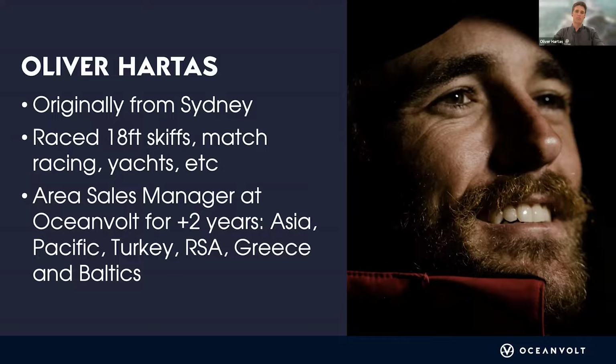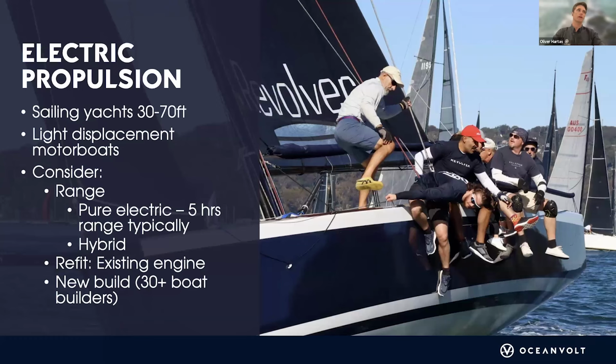So electric propulsion, it's not for every boat. I'll say that straight away. For instance, if you've got a big Riviera and you like doing 20 knots up and down the Lane Cove River, much to Karen and my chagrin, electric propulsion isn't for you. Those sort of boats really do need the power that diesel or petrol can supply. But for sailing yachts especially, electric propulsion is ideal, as well as smaller, lighter displacement motorboats.